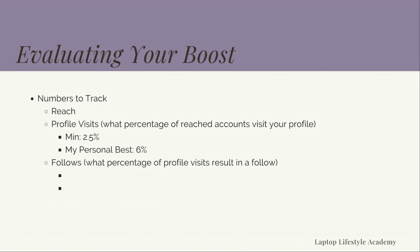Follows. What percentage of profile visits result in a follow? You want at least 50%. Anything less than 50, you want to adjust your content and your bio. My personal best is 61%. So that's actually what's really interesting.